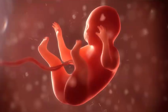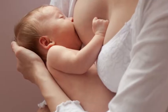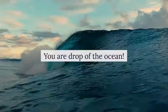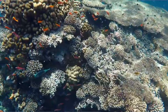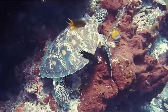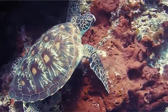Whether it's in the form of amniotic fluid, cerebrospinal fluid, saliva, lymph, synovial fluid, semen, breast milk, sweat, tears, urine, or blood, water is your body, and the waters you carry are the blood of Mother Earth. You are a drop of the ocean. And we evolved from creatures that lived in the sea. It's only by adapting to carry the oceans within us that our long ago ancestors were able to leave the oceans millions of years ago.